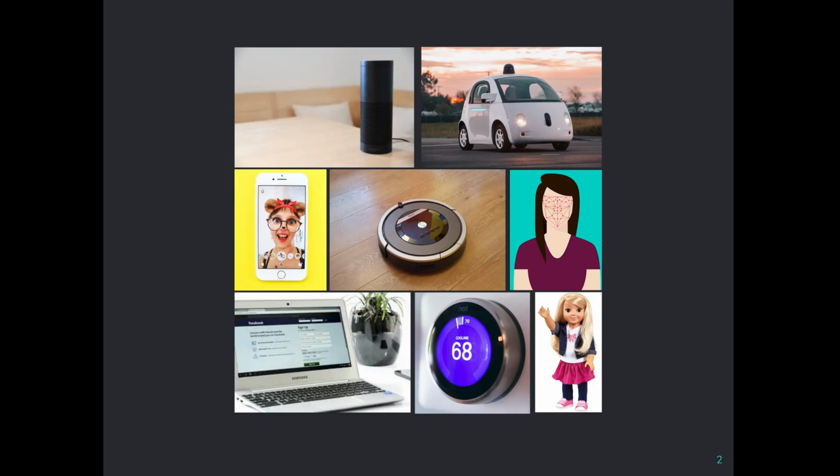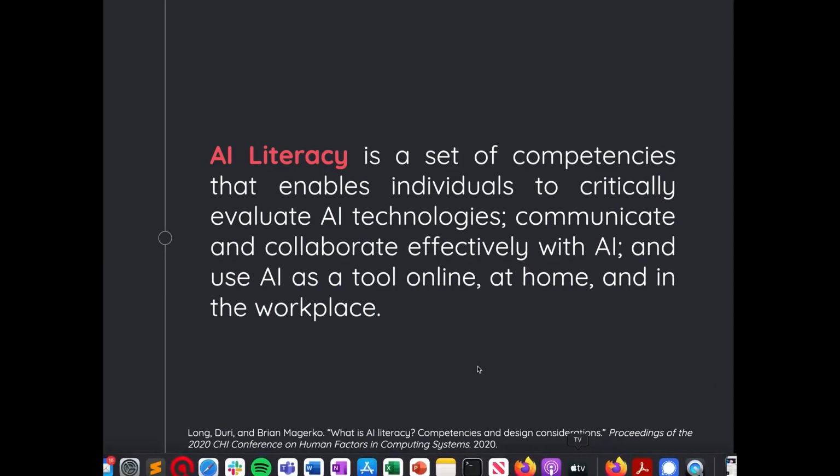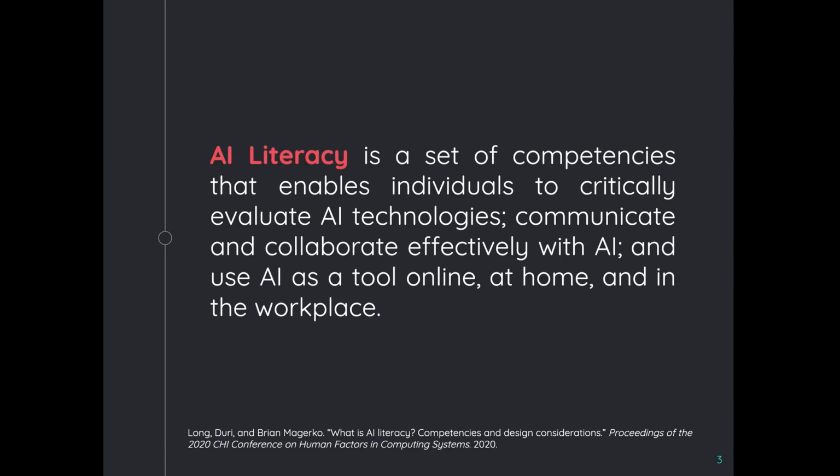AI technologies are becoming increasingly integrated into all different aspects of our everyday lives, and in order to make sense of our interactions with these AI technologies and to understand the decisions they are making for us or suggestions they are making to us, it's important that we have basic AI literacy. And in my past work, I have defined AI literacy as a set of competencies that enables individuals to critically evaluate AI technologies, communicate and collaborate effectively with AI, and use AI as a tool online, at home, and in the workplace.